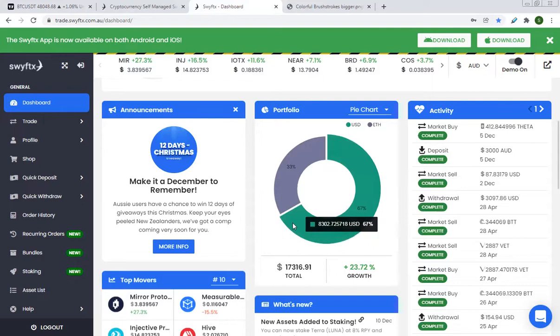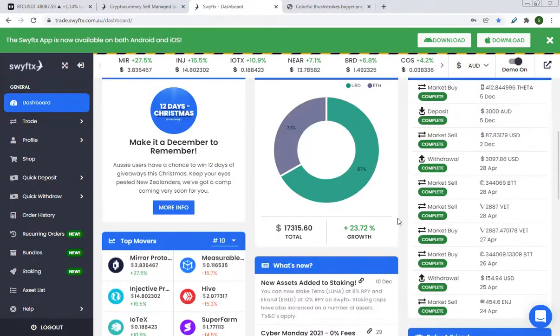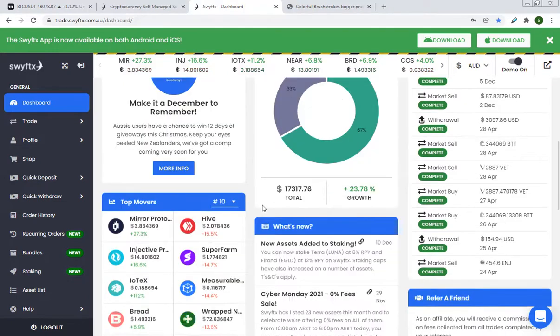And this just shows you, with not trading for nearly a year, that I'm 23% up because I didn't do anything. I just bought, I left everything alone, and it's 23% up. So that's better than my standard trading account at the moment. Not as good as my other account that I have, which is doing quite well.